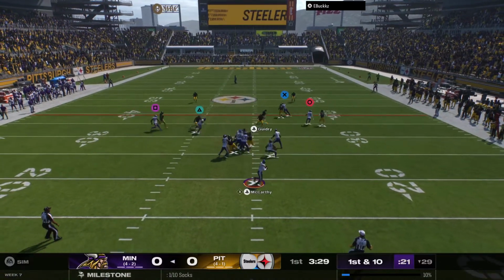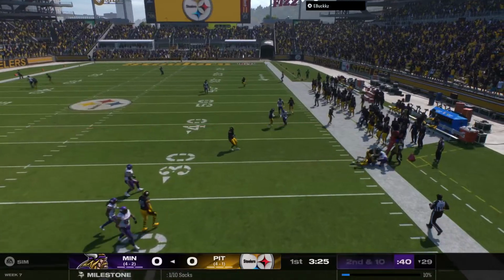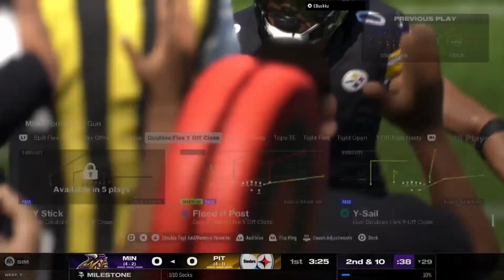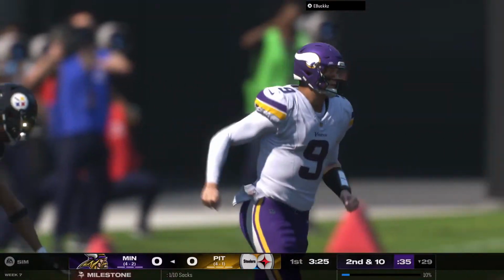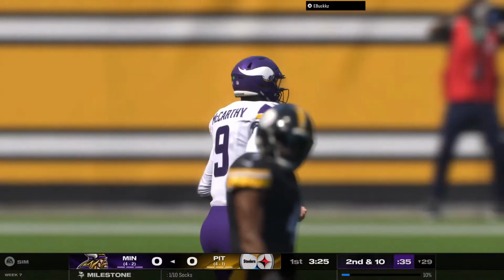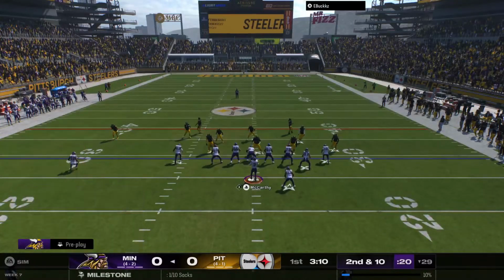From the shotgun, McCarthy. Escaping the pressure right. And he can't get rid of it. He's taken down. It may be cliche, but it is something that holds up over time, doesn't it? If you're the visitors, you don't want to let the crowd in the game early. Yeah, and that's exactly what they did there.